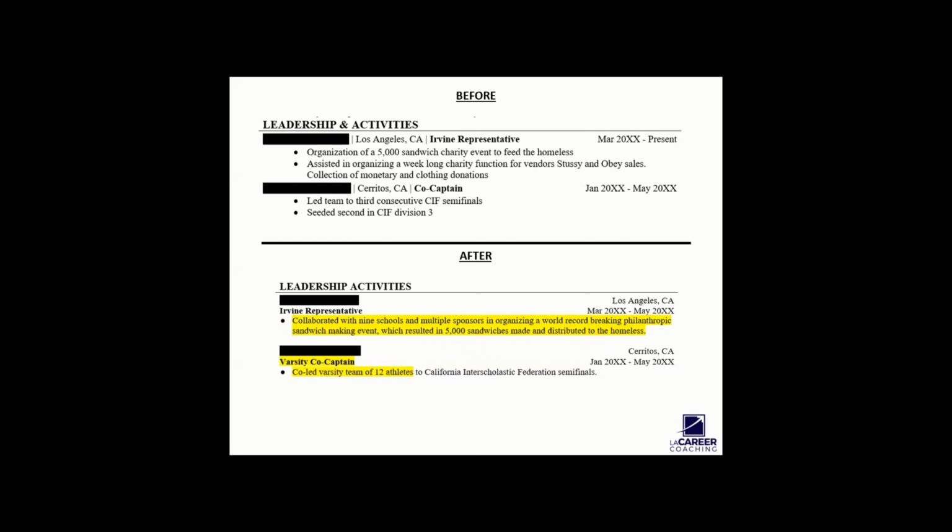And then I also wanted to put in his varsity co-captain of his tennis team. Normally, I don't like putting in high school experiences, but this was a good example showing leadership, and I thought this would be helpful to show this side of himself. So here you can see how we made the resume more impactful.